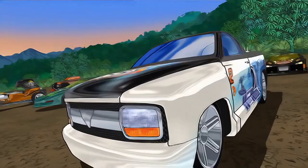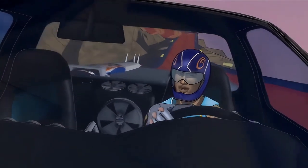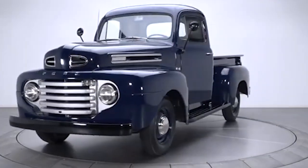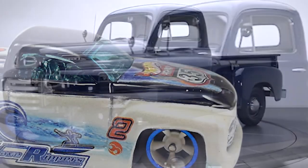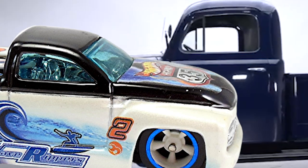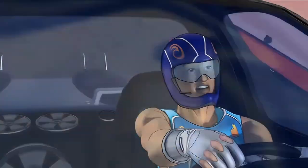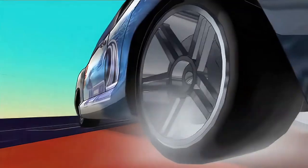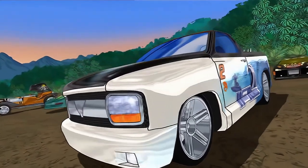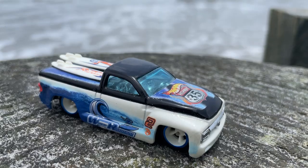Switchback, according to its original designer, Eric Tscherne, I probably butchered that name, is heavily inspired by the 1950s Ford F series of trucks, which is blatantly obvious with them sharing a near identical cab shape, and the grille is based off of the one from a 1956 Ford F-100. To give it the unique California design, it was lowered and given big wheels and surfboards to quote-unquote complete the look.